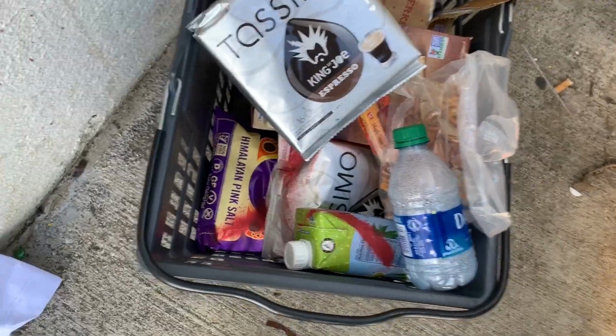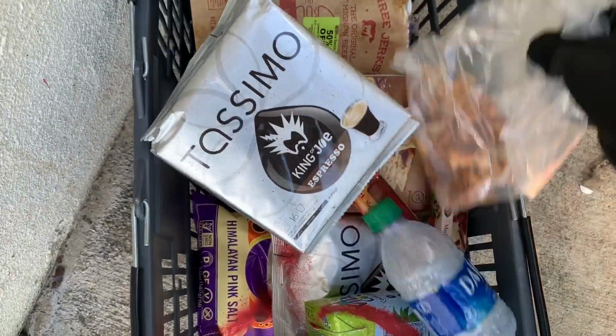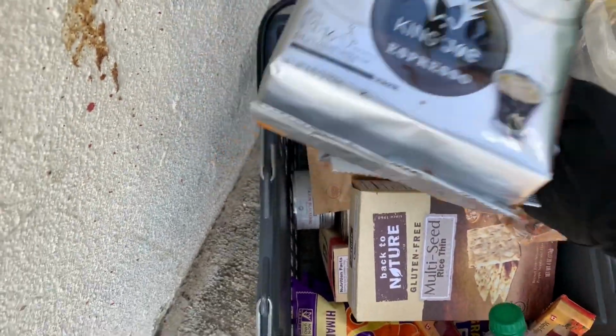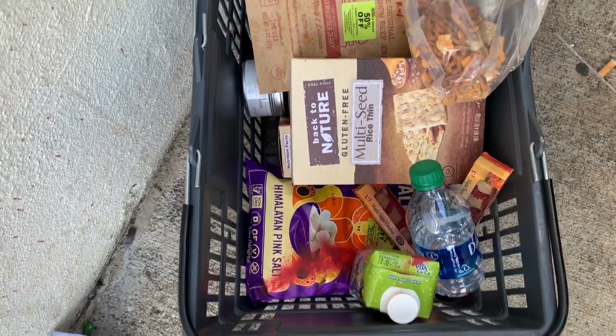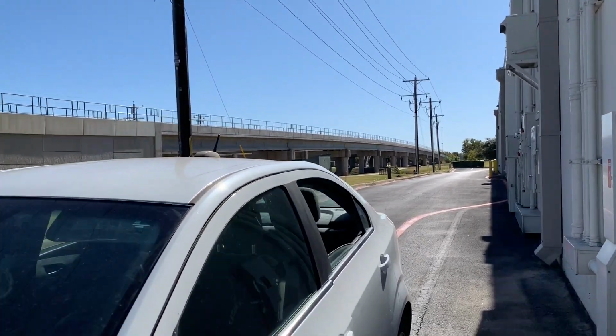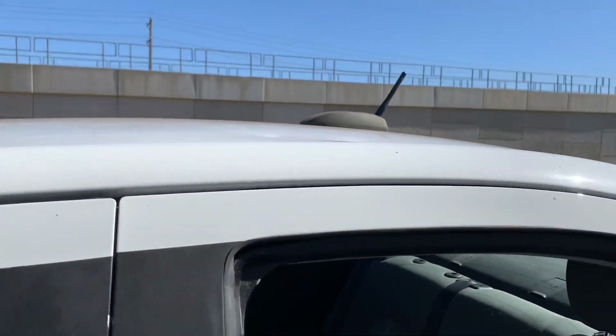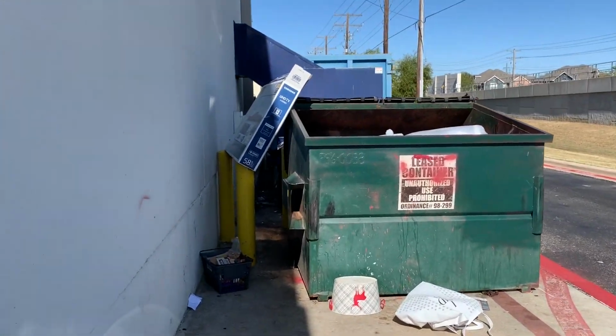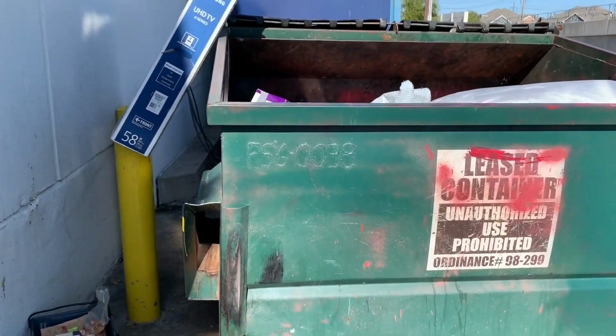These espressos. Okay, I'm leaving this food because there are a lot of homeless people who live under this bridge right here, and I don't want to take the stuff that they could eat, but those espresso cups, I will take. This is my step stool right now because I don't have mine in my car.